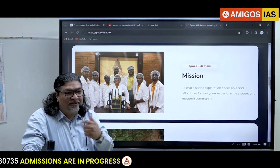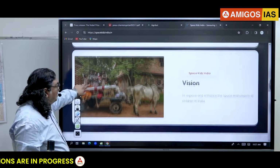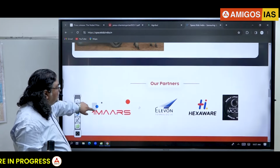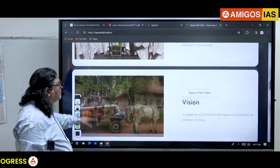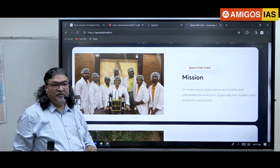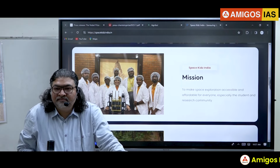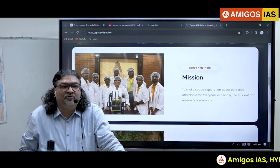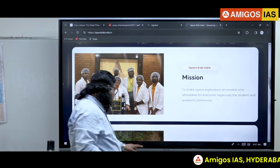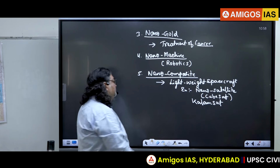We are using nanotechnology now, and you will see here, Space Kids India, you can find that. See this, all this, they have the vision there, and they have the tie up there. But what is very important, what you see here, this is the team which built KalamSat, in honor of Dr. APJ Abdul Kalam. That's what I'm trying to bring here. So nanotechnology, when you come across, could have various applications. I'll give another example here.